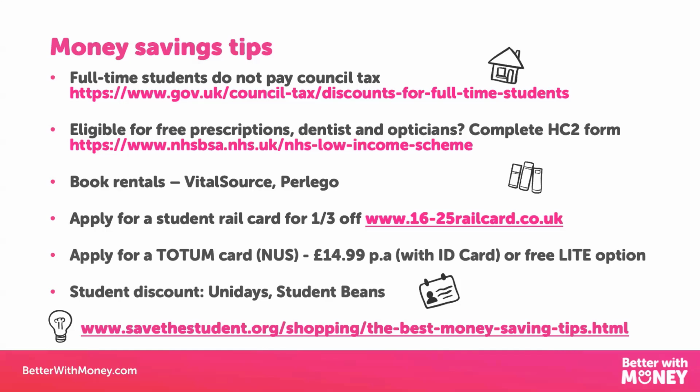But some ideas there, and the Save the Student website, which is linked at the bottom of the slide, does have lots more money saving tips and advice, from how to get cheap cinema tickets, cutting money on your food shop, on student bills as well. So well worth a look on there.